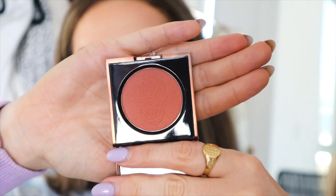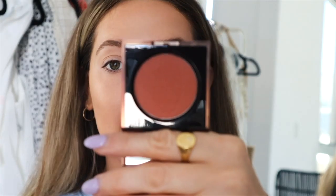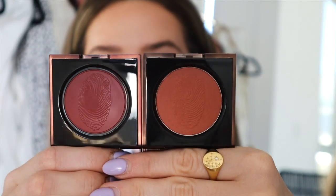And then I also got their powder blush, and this is in the shade Glaze. This one is obviously lighter and more brownie toned than the Swollen is. Both are beautiful. I don't know which one I want to try. I'm going to try the powder one, because I think I used Swollen yesterday, so I just want to switch things up and try the powder one today, because you know, we're all about keeping it saucy here.